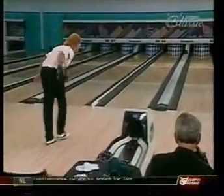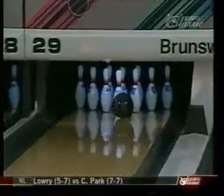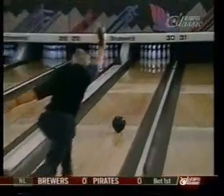Here's another look at Mark Williams. Look at the short backswing, the tremendous rotation of the wrist. And as you mentioned in your tip, Mike, that's what gets that ball back to the pocket. But look at the roll. The heavy roll gives you that kind of carry.